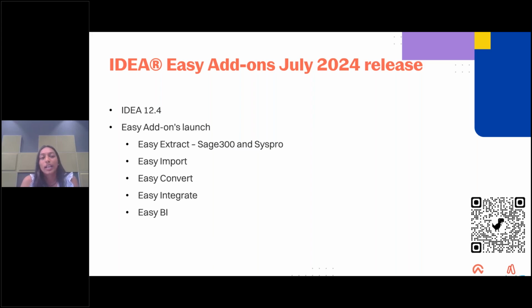Then Easy Import allows you to actually import your client's data into Idea. Easy Convert allows you to map the data that you've imported from your client's database to a standardized format to allow you to integrate with Caseware working papers. And then Easy Integrate is what actually allows Idea and Caseware working papers to integrate with each other, which allows you to perform certain procedures and obtain the results of those procedures into your Caseware working papers file directly.